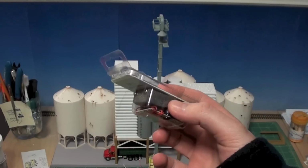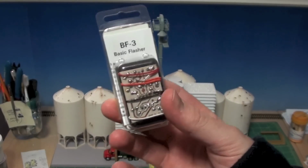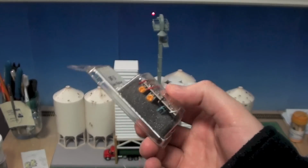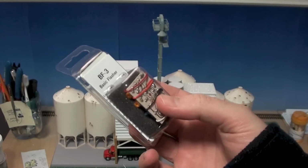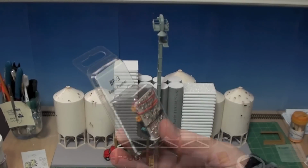Comes in a little package like this. I also got a BF3 just to experiment with it. This is an adjustable one. It's really cool, those two screws there. You can adjust the time on and the time off, so you can get a really wide variety of flashes.